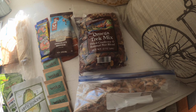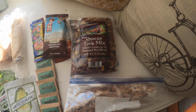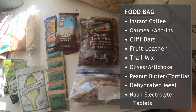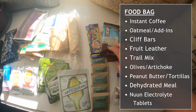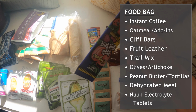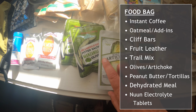Because we're on a trail with lots of towns, I don't bring a huge amount of food, but I do like to bring some just in case, and also for general snacking. So trail mix, sesame sticks, Clif Bars, these little fruit things that are good, and coffee, of course. These are just for snacking.